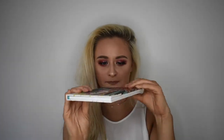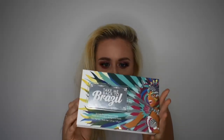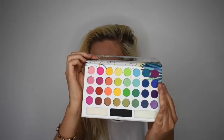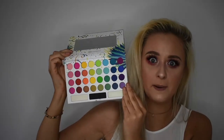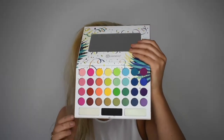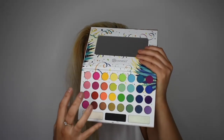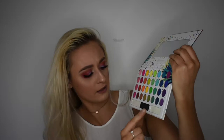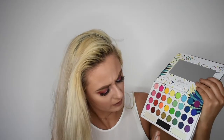So it's got this cute little sleeve which you take off, and then you get this nice packaging, and then on the inside, look at that rainbow! You get such an assortment of colours. You get really bright colours, you get more darker colours, you get cool tones, you get warm tones. And then at the bottom you get these shimmery shades, kind of like a highlighter, I guess. Let me have a look.